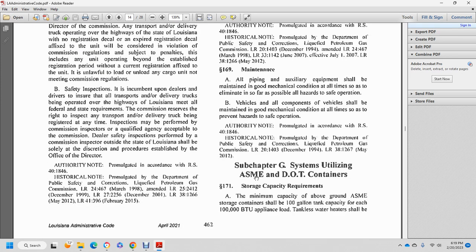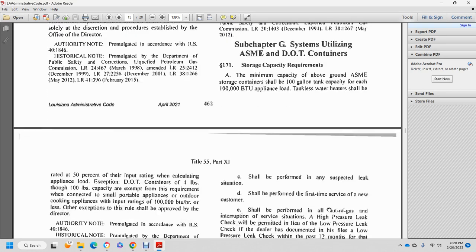Subpart G. Systems utilizing ASME containers. Storage capacity requirement. The minimum capacity of above ground ASME storage containers shall be 100 gallons of tank capacity for 100,000 BTUs of appliance load. A tankless water heater shall be rated at 50% of the input rating when calculating appliance load, except for DOT containers with a 4 pound through 100 pound capacity, except for the requirement to connect a small portable accessible outdoor cooking appliance with an input rating of 100,000 BTUs an hour. Any other exemption to the rule shall be approved by the director.